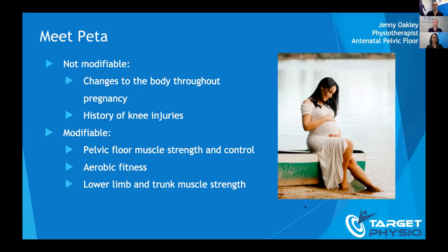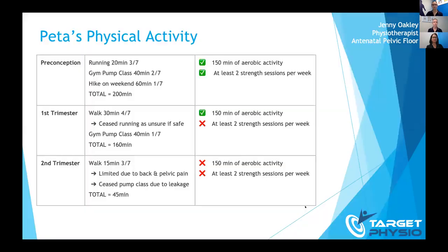But what we can do with Peta is we can improve her pelvic floor muscle strength and control. We can improve her aerobic fitness, and we can improve her lower limb and trunk muscle strength as well.